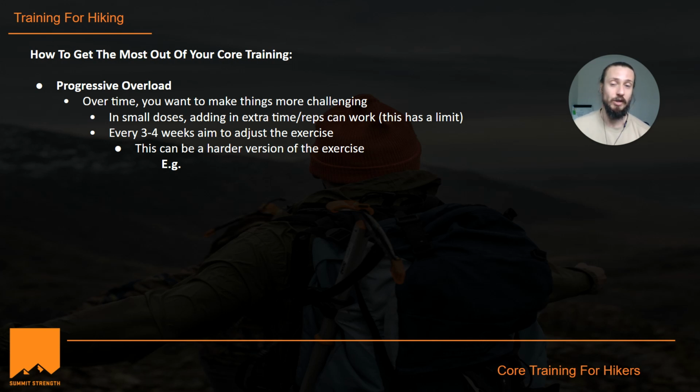First and foremost, a really great way of doing this is just doing a harder version of an exercise. So taking the exercise you've been doing and making it slightly more difficult, which kind of tricks the body into thinking it's a brand new exercise. But for you, it's just making things a little bit more challenging. So for example here, like we talked about the side planks before, here are a few examples of how to make things a little bit more difficult.